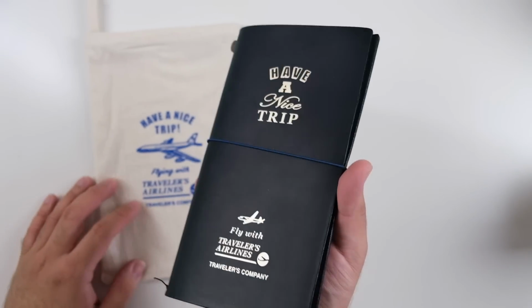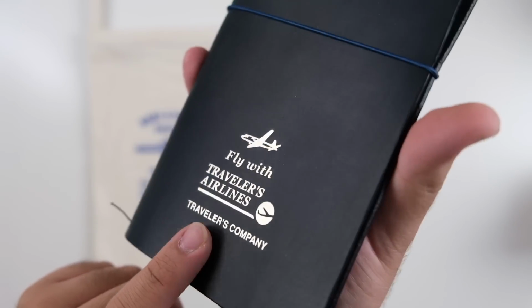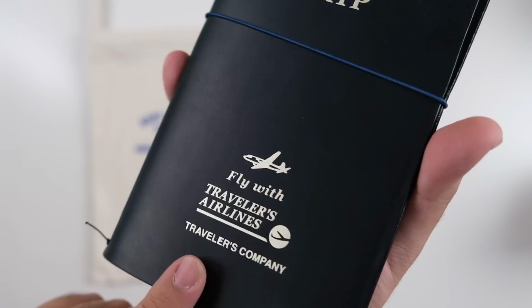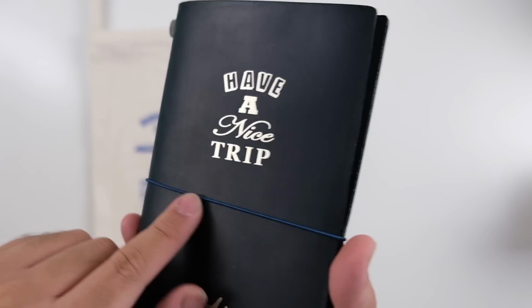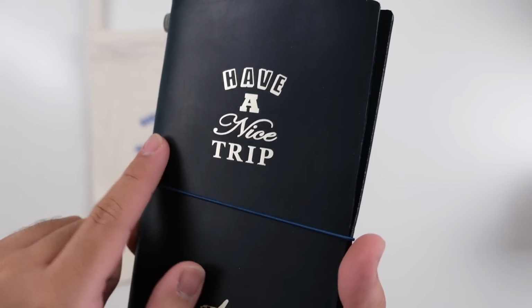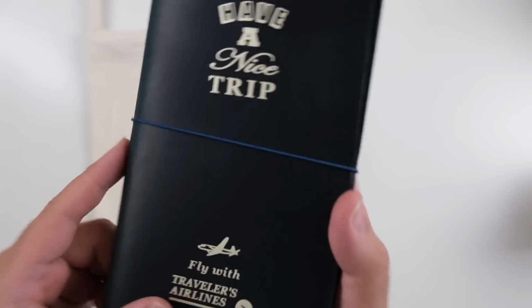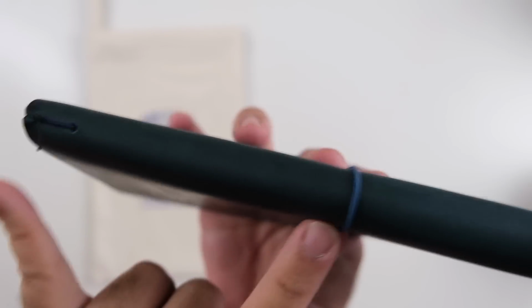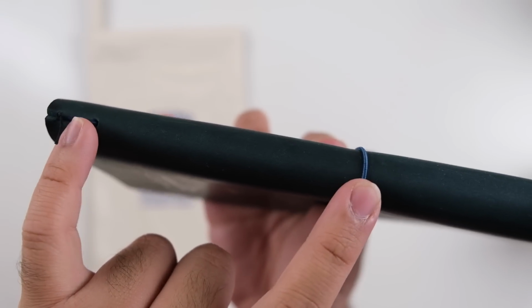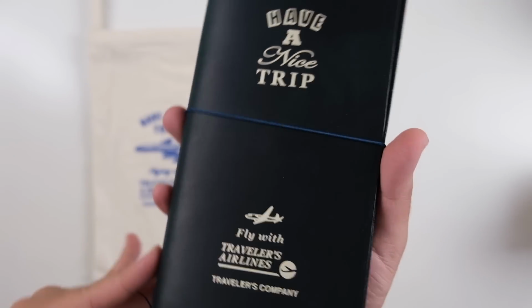This one is so good. I think this might be my favorite one. I was banking on the hotel to be my favorite one, but this one is so good. I don't know why I wasn't excited about the airline one. I don't know if it's the blue and this almost white foiling. I don't know if it's silver or white. It's not as shiny as the other foiling job, so I think it might just be a matte foil. But it's so good. It's just so striking.